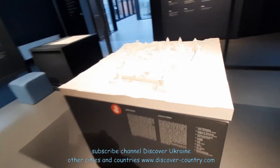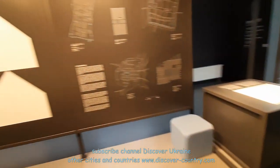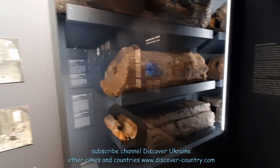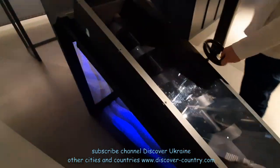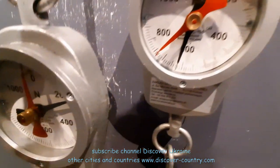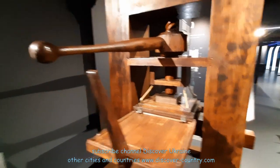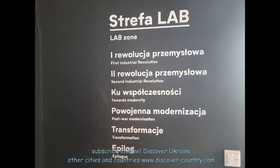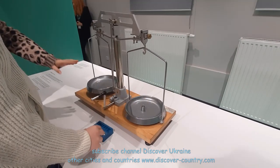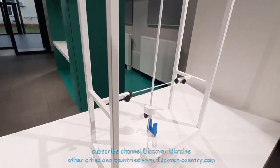So, for example, architecture. And for example, how a water pump works. I mean, every adult knows its principle, different pulls to change power pressure. The first printing press. Also, this device, I think, for children can be interesting. For adults, I'm not sure.